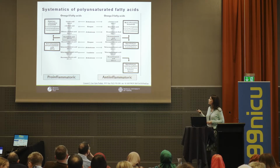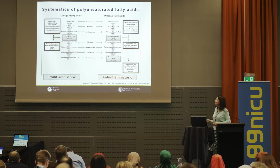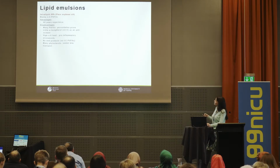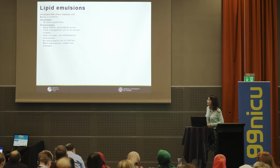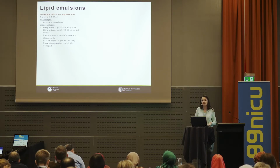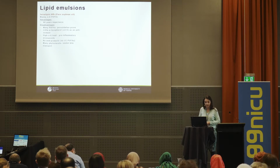So if you have a ratio of 6 to 1, like in the first generation lipid emulsions, you have more pro-inflammatory properties. If you have a ratio of 3 to 1, like in the third generation lipids, you have more anti-inflammatory properties, and this is favorable. So I'll list the advantages and disadvantages of the lipid emulsions. Intralipid, which is a first generation lipid emulsion, has mainly omega-6 fatty acids. But the advantage is we have more than 60 years of experience. We know that we can administer it to the babies, so a lot of experience is available on that product.